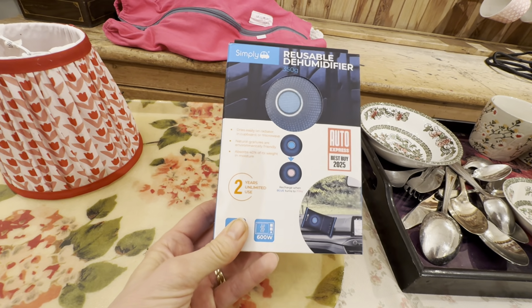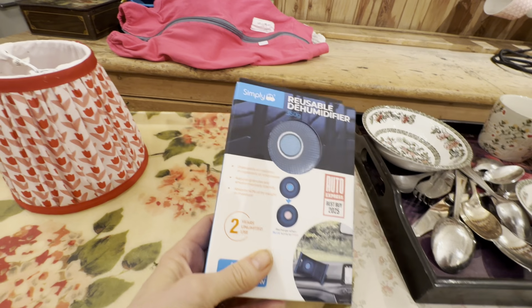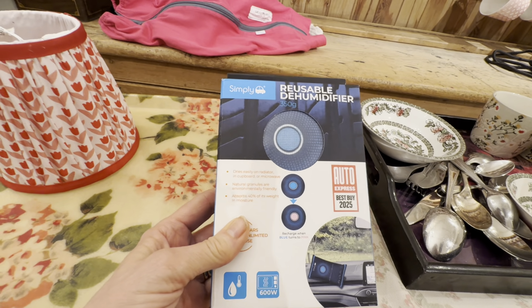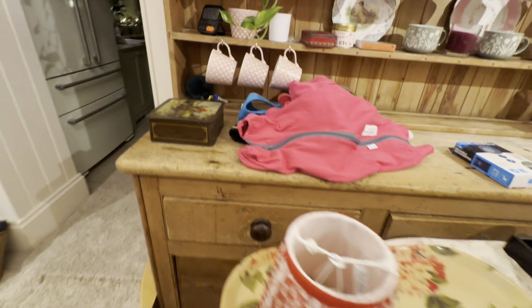And these things, I bought a couple of these on Amazon. I thought they might work on my windows, but they don't. But I've put one in my shed where I like to sit, and I'm going to put this one in my car and see if it stops the car getting damp over winter.